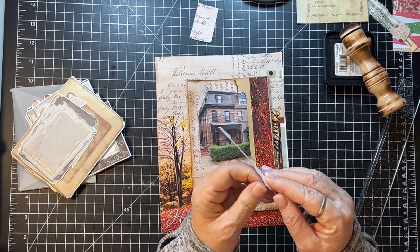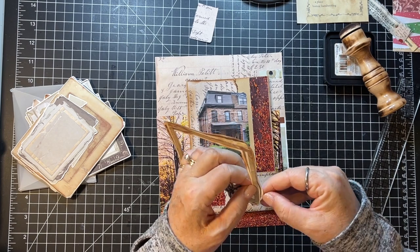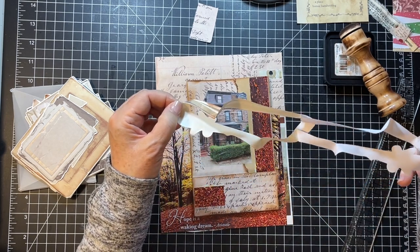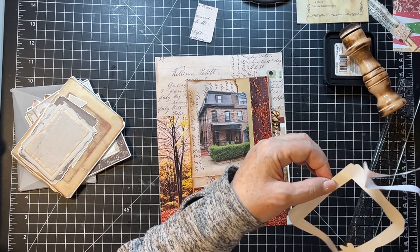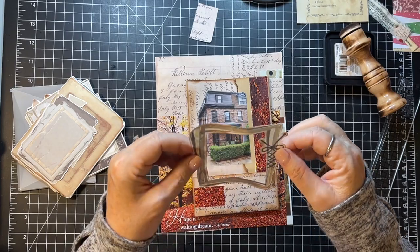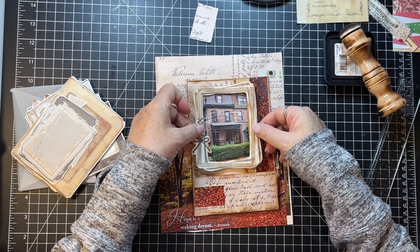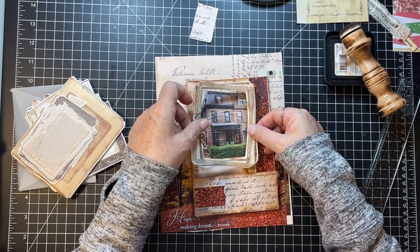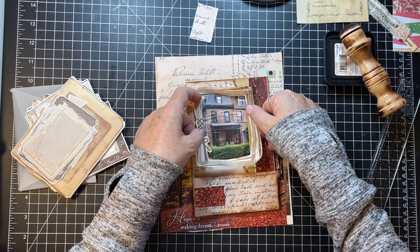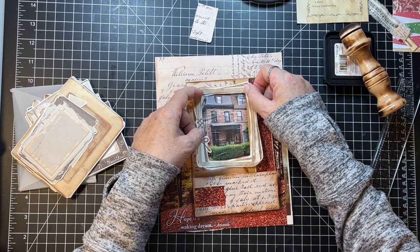Now I think these are stickers. That's what the deal is. Let's see here. So, she came over to just kind of pick my brain a little bit and stuff. And I said, okay, let's go this way. I said I'd love for you to just come over and we'll have a crafty day. So, I think she's going to do that one of these days, which will be awesome.